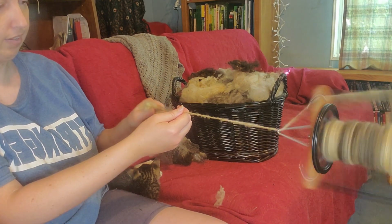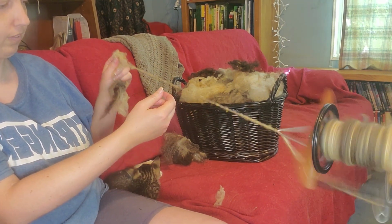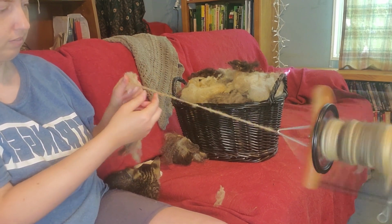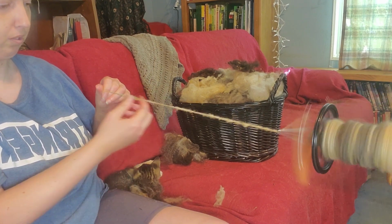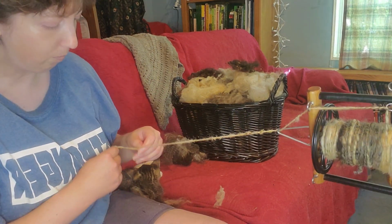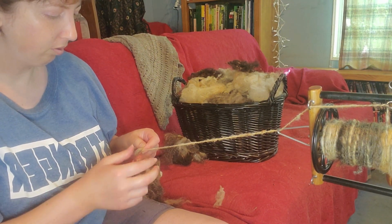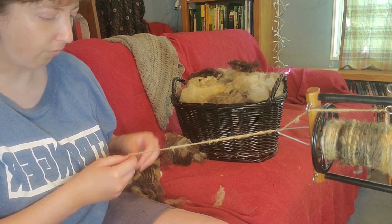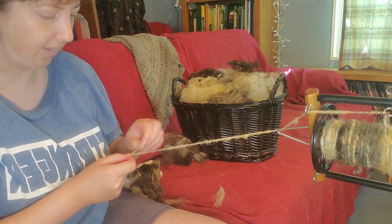Ugh, just look at how that drafts and puts spin twist into it perfectly. There's a reason this is so addictive. It's just so cool to watch how that works, and it just goes from being a bit of wool. Sorry, there's a big old chunk in here. It's amazing how it can just go from a bit of wool into yarn, just like that.